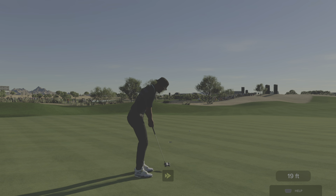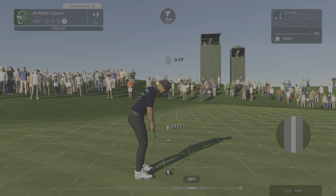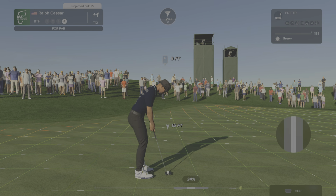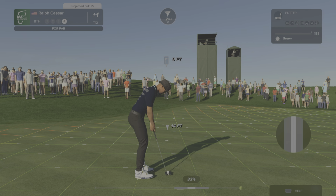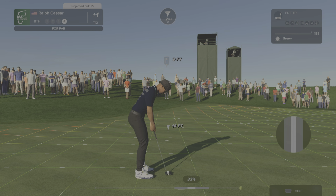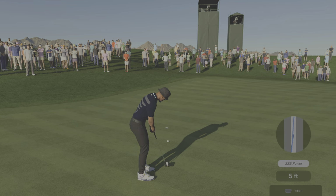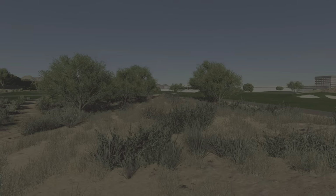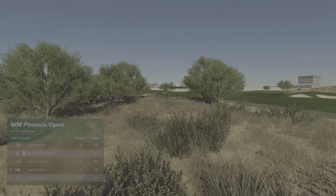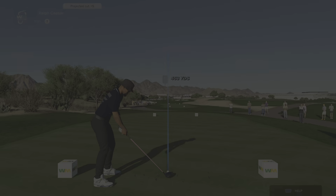That's frustrating. This putt is of 9 feet. If it's up, it could be in. Oh, wonderful effort. Confirms the par. Nicely played. Moving on up the leaderboard now after that hole.